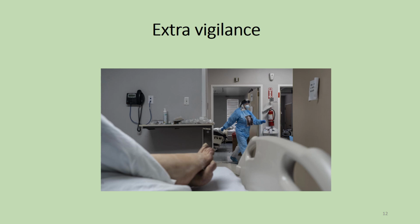Although it may sound frightening, additional surveillance has a few advantages. One, you get to spend more time with your child. Additionally, your physician will be able to address any problems sooner rather than later.